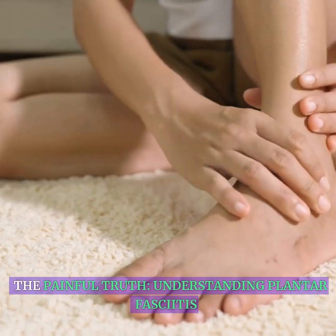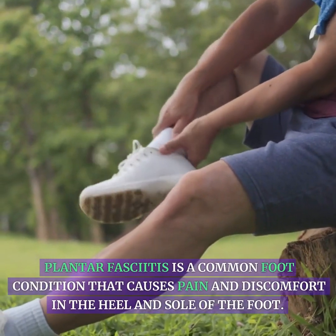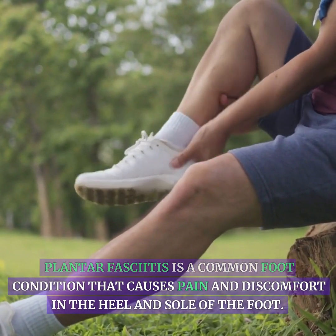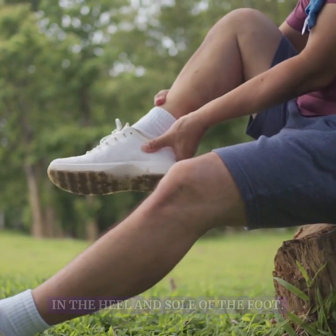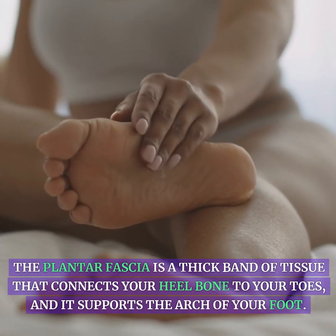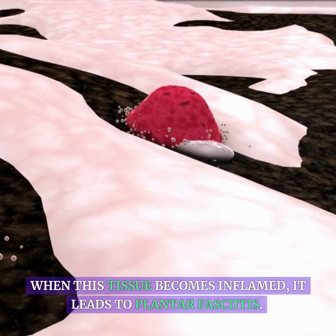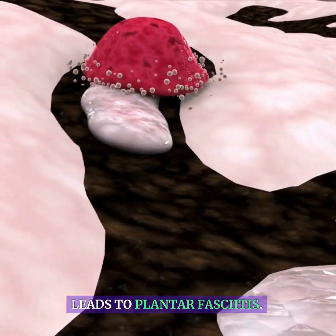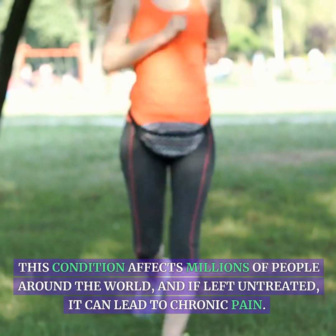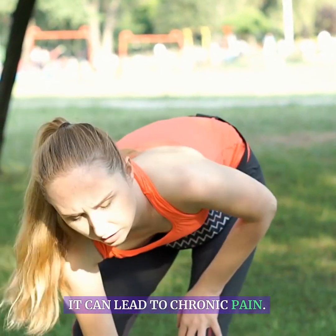The painful truth: understanding plantar fasciitis. Plantar fasciitis is a common foot condition that causes pain and discomfort in the heel and sole of the foot. The plantar fascia is a thick band of tissue that connects your heel bone to your toes, and it supports the arch of your foot. When this tissue becomes inflamed, it leads to plantar fasciitis. This condition affects millions of people around the world, and if left untreated, it can lead to chronic pain.